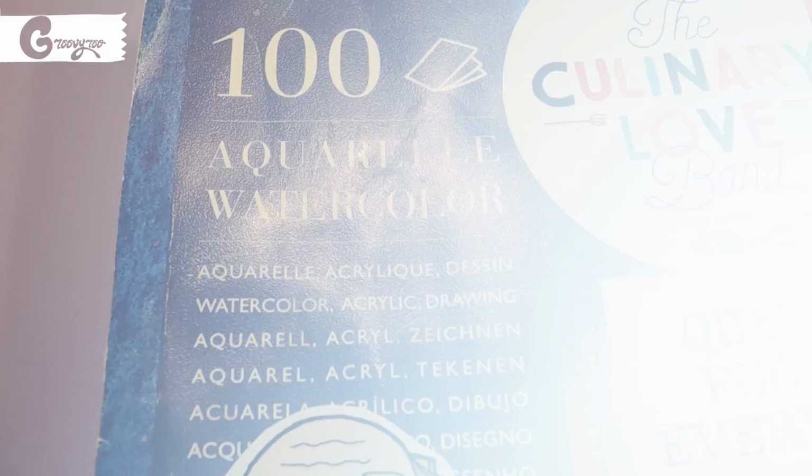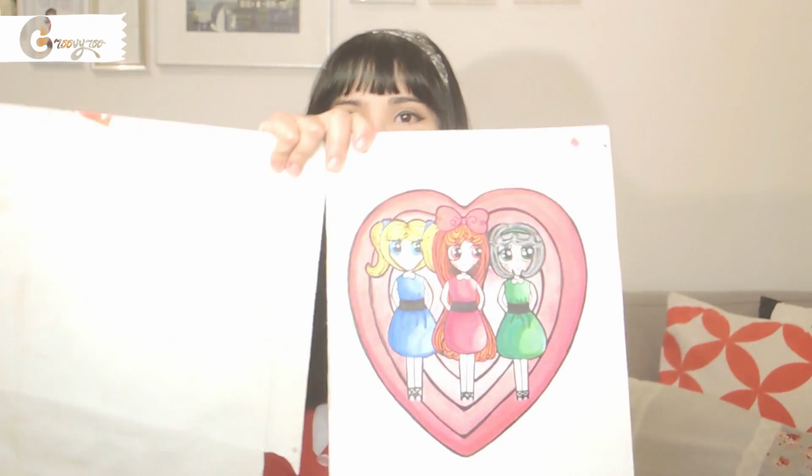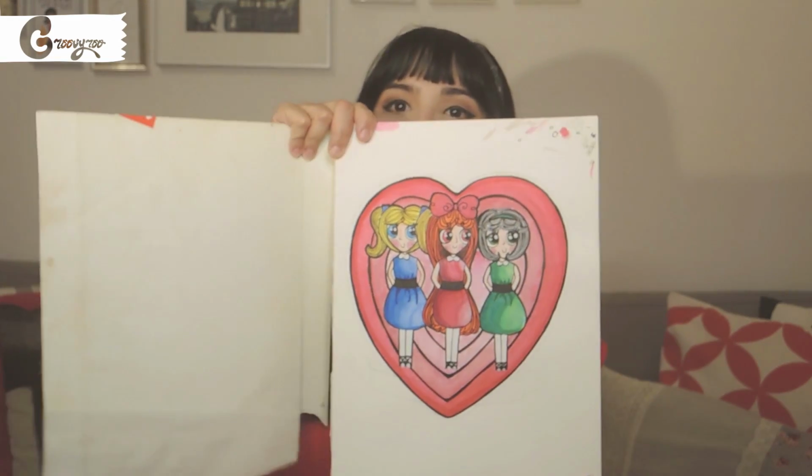Obviously you will not be able to see the brand because I managed to stick every sticker that I found ever in my life on it. So this is an aquarelle and acrylics pad from the brand Canson, it's 200 grams, and this is the most fantastic thing ever. I did a mixed media piece, and probably you will see later on some of my products, and I've been loving it a lot.